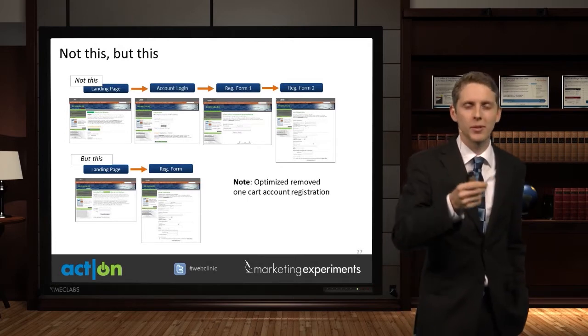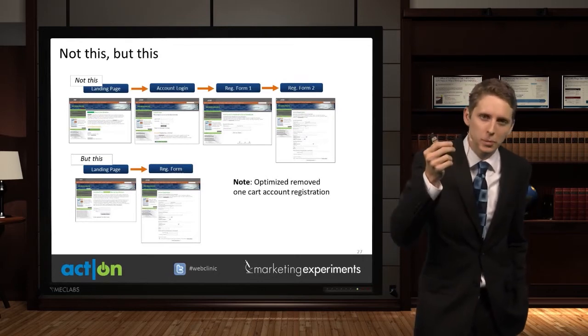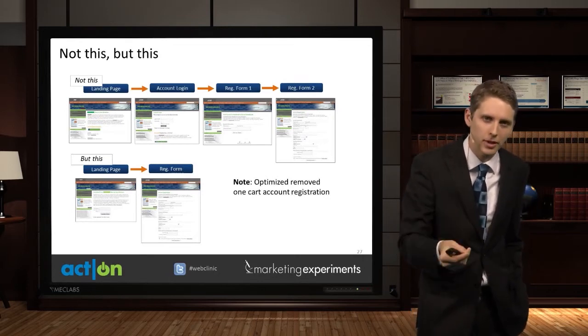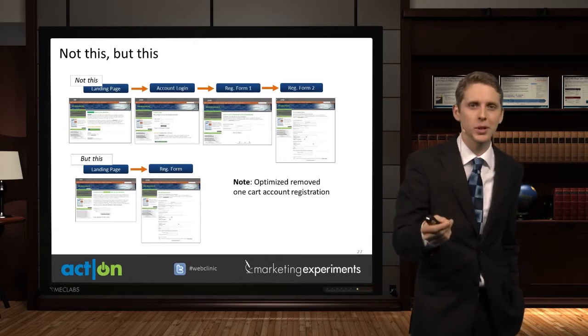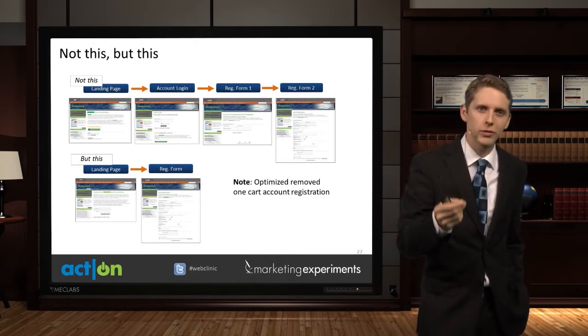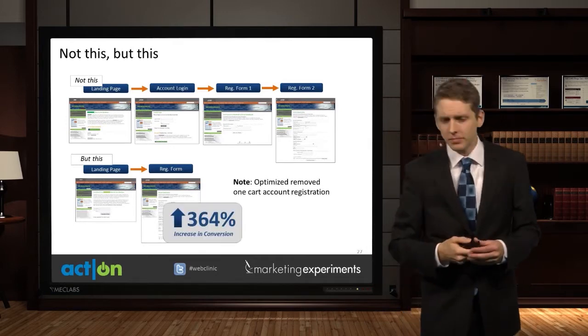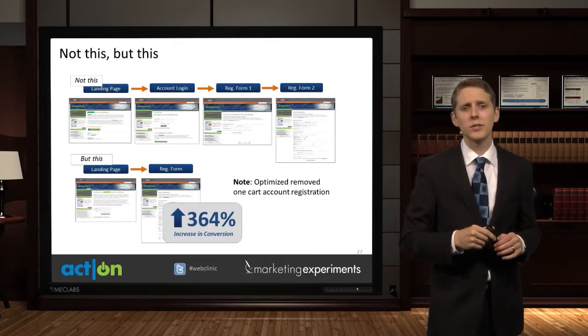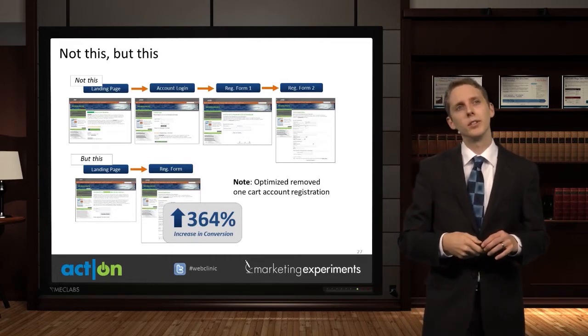Listen, the number may vary from company to company, but that's the reality. Every time, it's like you're putting hurdles and obstacles in front of your customer. You need some of them, yes, to make the purchase, but go in and ruthlessly rule out the ones that you don't need. So that's the first tweak. This slight change from 4 steps to 2, look at that, 364% increase in conversion.